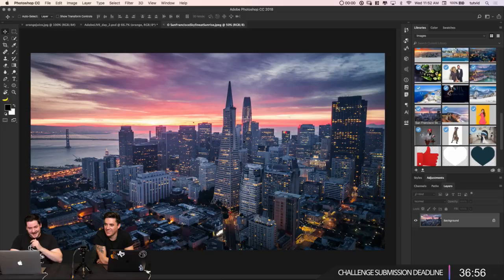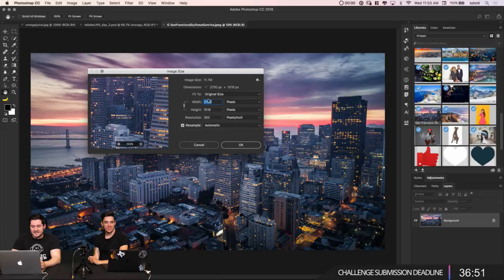I was like, hey, I recognize that. Nice, good images on Adobe Stock. Exactly. So this photo is 2700 by 1519 at a resolution of 300 pixels per inch, right?